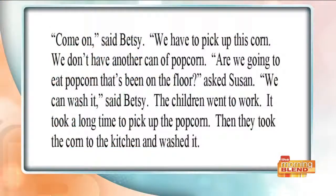There it is. The thing that's frustrating about this is when everything's going well, if the kid had a good night's sleep and they're very motivated to learn what they need to learn and they're doing great and they're not confused, then everything looks like this. It says, "Come on," said Betsy, "we have to pick up this corn." Now, if you can go to the next slide real quick.